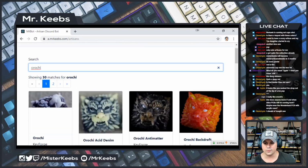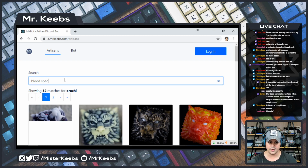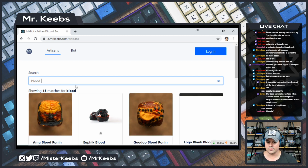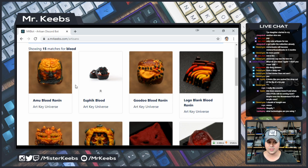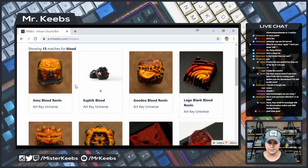You can also, of course, search by colorway, blood spectry. We don't have the blood spectry here, but we do have a lot of bloods, right? This is not Shopify. This is something I created from scratch. I'm using React.js on the front end. I'm using Node.js on the back end, and I'm using Postgres for the database.